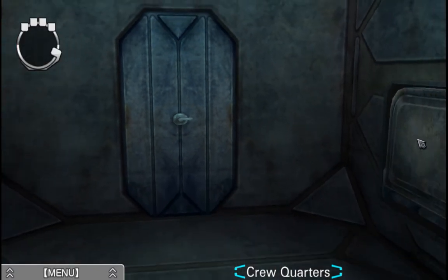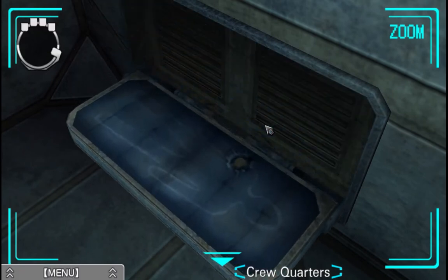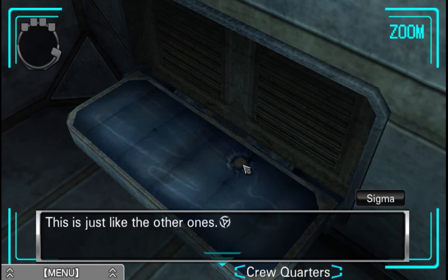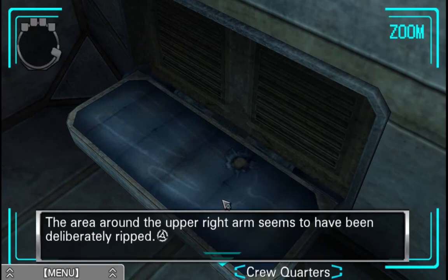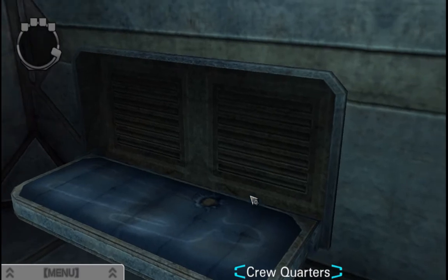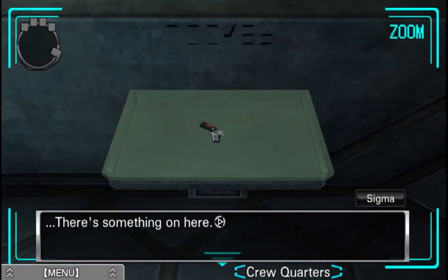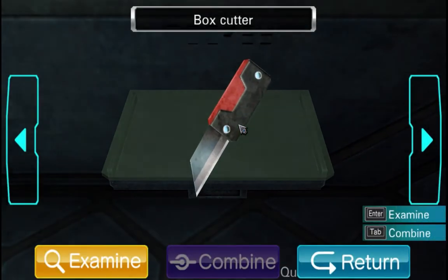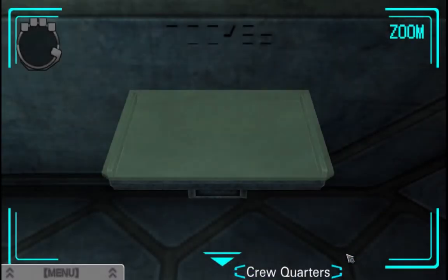God damn it, no, go back. Turning the camera like this is kind of inconvenient. Okay, that one had a knee, this one doesn't have a right arm. This is just like the other ones too. It's ribbed, but in a different place this time. Shape of a person, blah blah blah. Upper right arm, okay. And what's this? There's something on here. A box cutter? Shouldn't this be perfect for use instead of a coin?